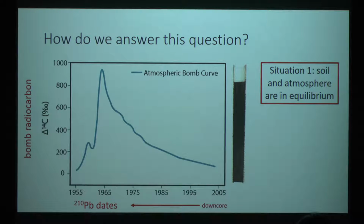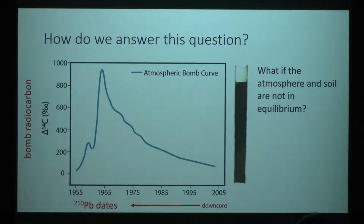So let's say we go out to our mangrove, we collect a sediment core, and we want to understand what our radiocarbon signal would look like in our sediment core if our soil and atmosphere were in perfect equilibrium. It would actually track exactly along with this atmospheric bomb curve because we have the fluid exchange of carbon between our atmosphere and our soil. However, we know that this isn't always the case. Like the ocean, the soil tends to be out of equilibrium with the atmosphere.